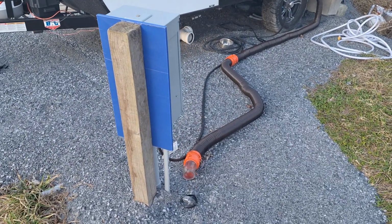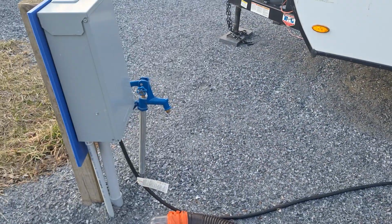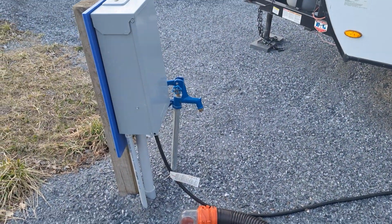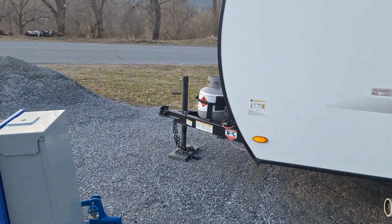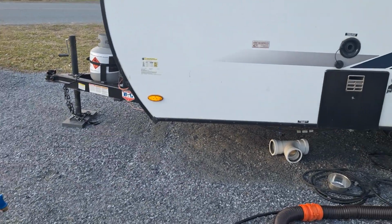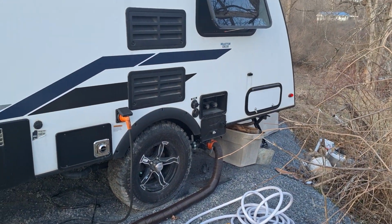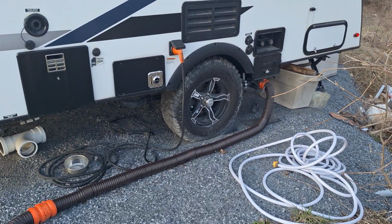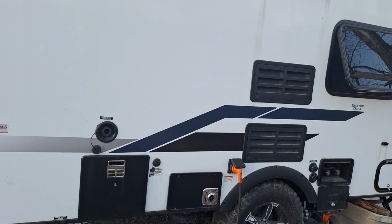Got the power, water, and septic all connected here, so we have it all usable. Got all the gravel in here to make the camper nice and level, and it keeps it from being all muddy.